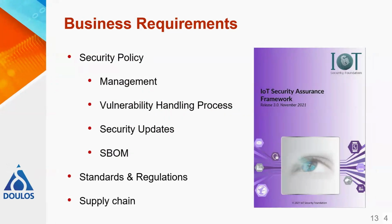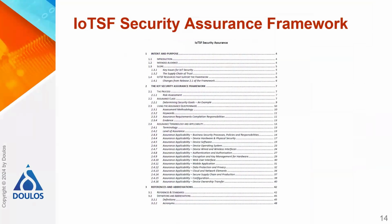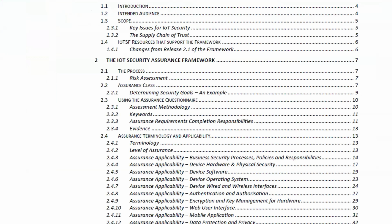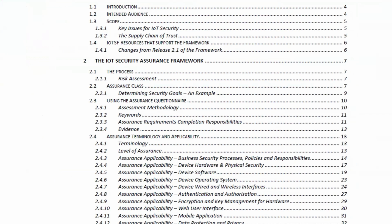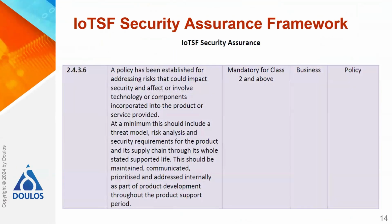Let's have a quick look at that. In the security assurance framework, we've got a number of requirements, in fact, over 200 on all aspects of the actual development that we need to do for security. If we take a look at one of them, we've got a policy here for addressing risks that basically says that it's mandatory, you have to do threat modeling in order to work out what the risks are going to be. Okay, so there's a whole set of these, and they're outlined in the document.